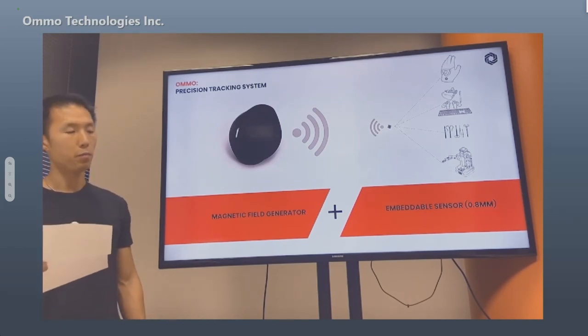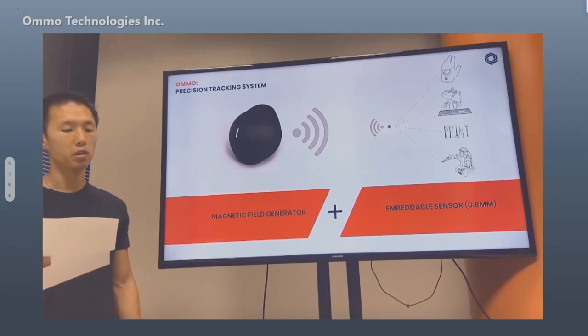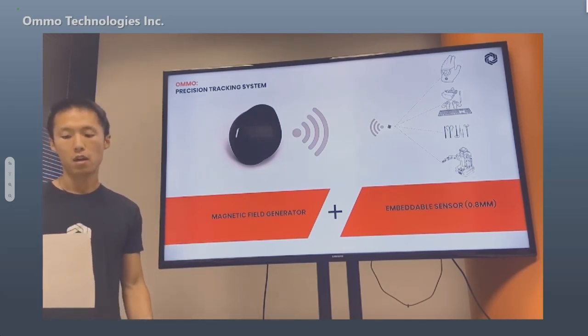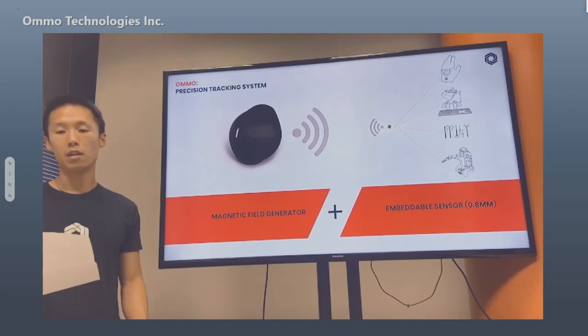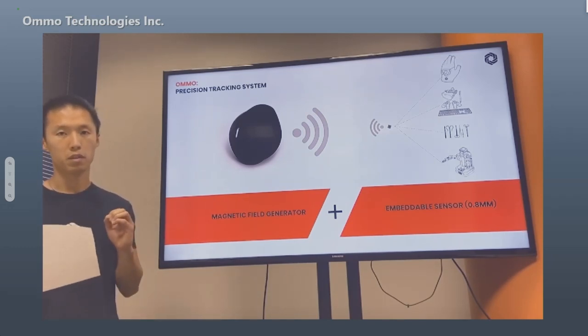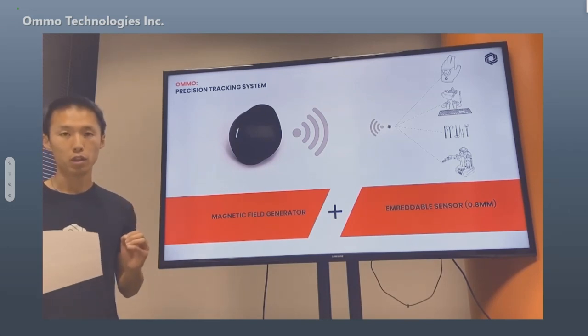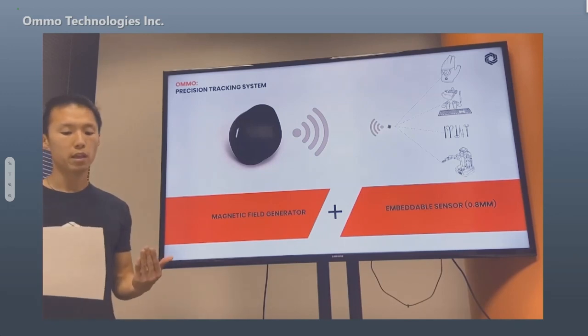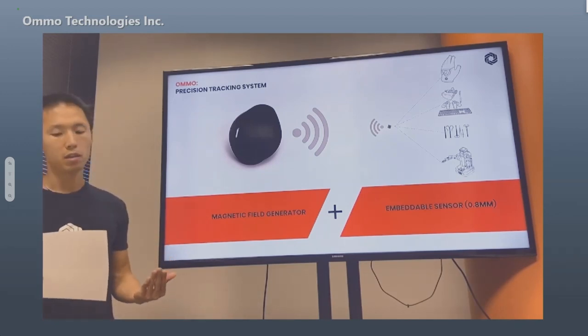This worldwide installation base and the massive recurring sensor sales potential has helped us raise more than $2.5 million today. For those who might be asking, so who cares about this? The position tracking systems are foundational because whatever approach you choose, everything else must be built on top of it, from physical tools to software to certifications. So replacing them at a worldwide scale is a massive undertaking.